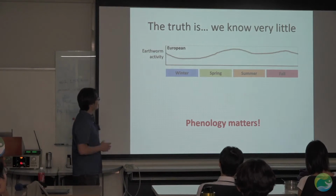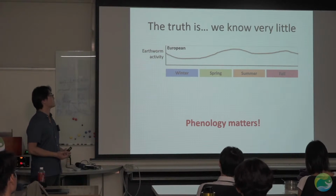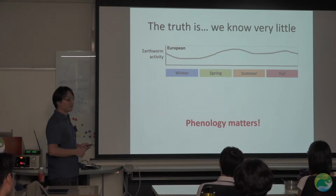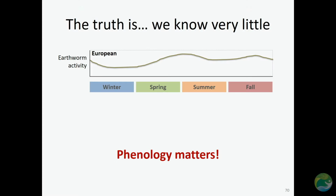And so the truth is, we really know very little about all these systems. And there are other factors that are in play. One is phenology. What you were seeing was a bar graph that I presented. That means that was a one-time sampling. But things happen throughout the whole year.